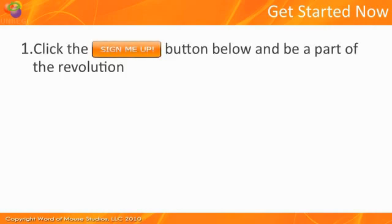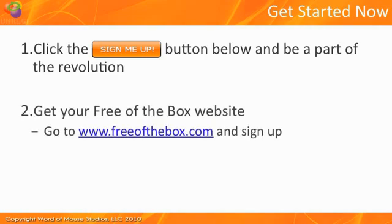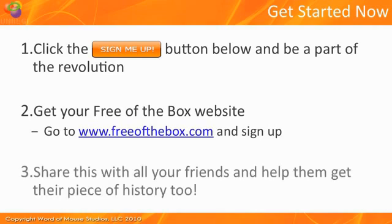Now, getting started with us is simple as 1, 2, 3. 1. Click the button below and be a part of the telecom revolution. 2. To make this as easy and as simple as possible, make sure to go to freeofthebox.com and sign up for your own website toolkit and allow us to help you present this amazing opportunity to your friends. 3. Share this with all your friends and help them get their piece of history too.